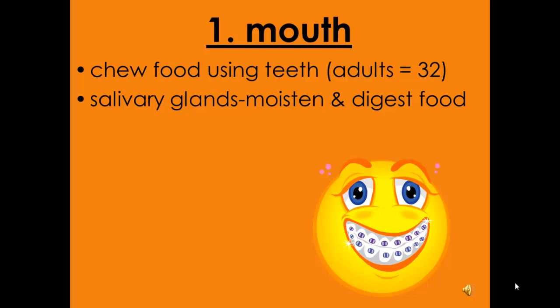The salivary glands moisten and digest the food. Saliva has chemicals in it that help the digestion process. The water added in saliva also makes food easier to swallow.